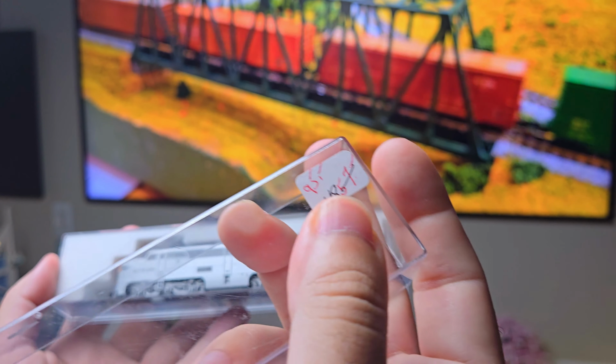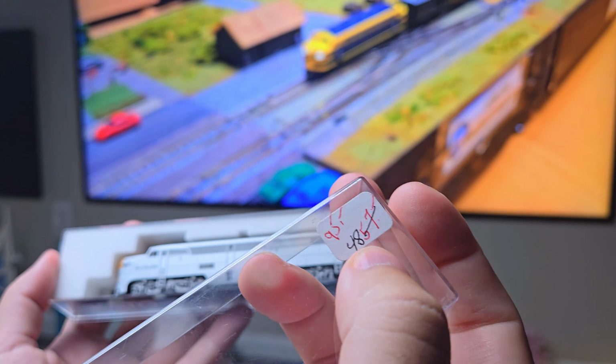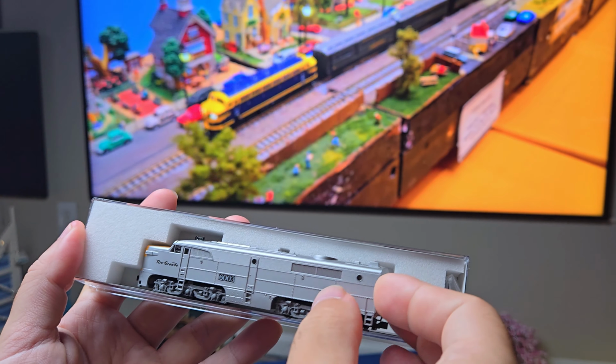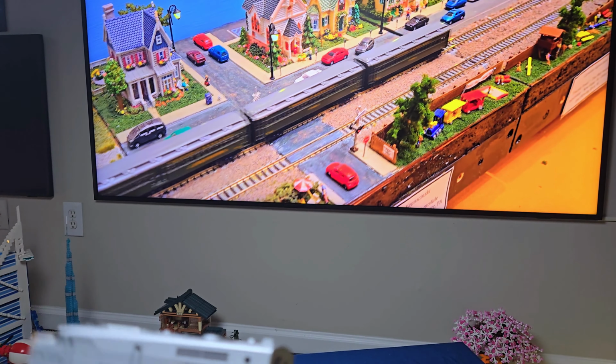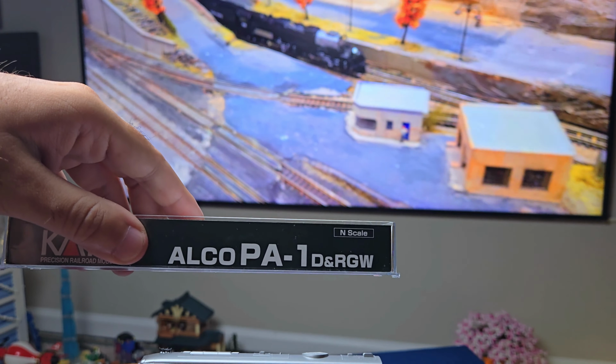Originally listed retail price, well, I don't know if it was retail price, but it was $95. Sold it to me for $48. What a steal. Because this is like a $100 engine, especially if it's brand new. There's your road name. It's an Alco PA-1.